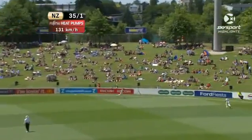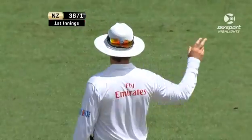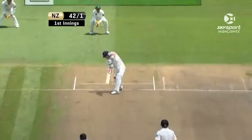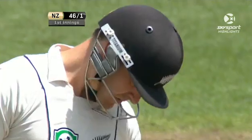Hooks in the air. Shouts a catch. There's two men back. The trap was laid, but it goes in the gap. It's a great shot. That's what I can tell you. It's a magnificent drive through wide extra cover.